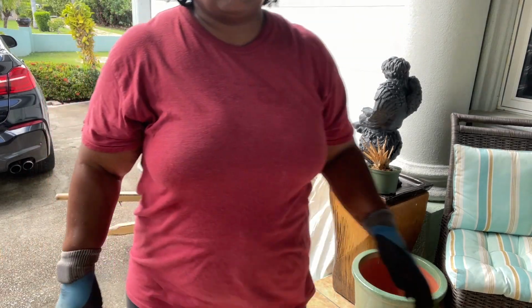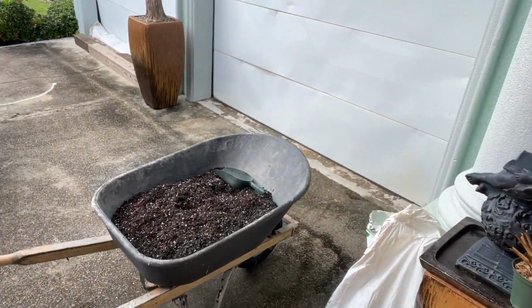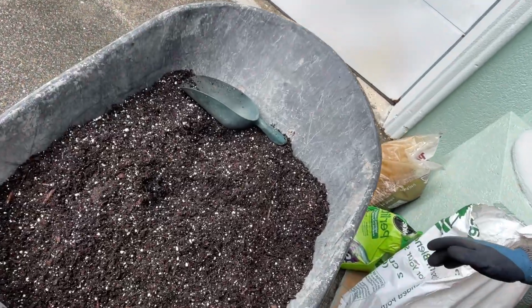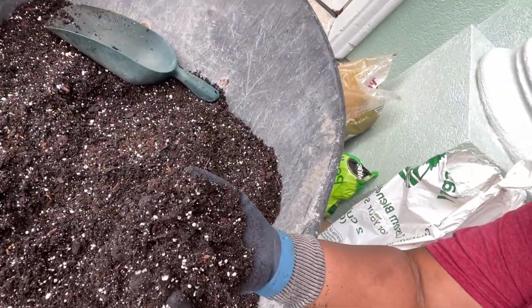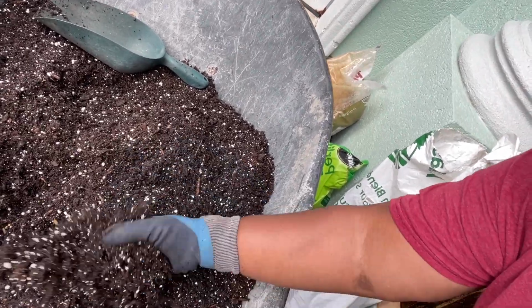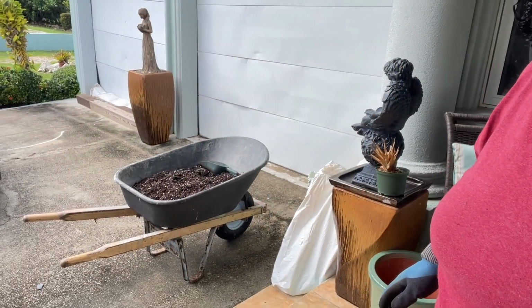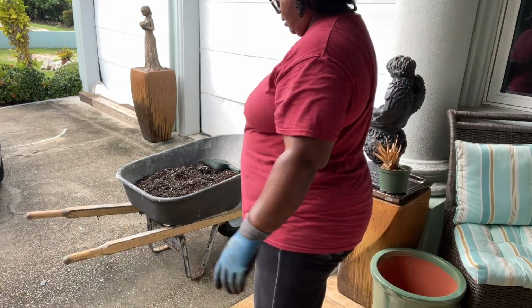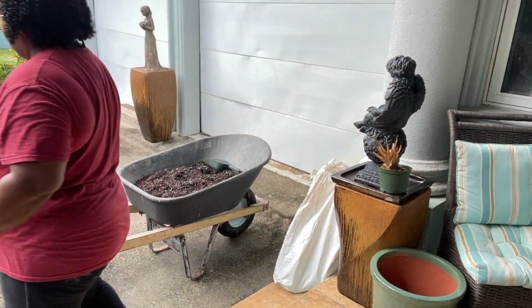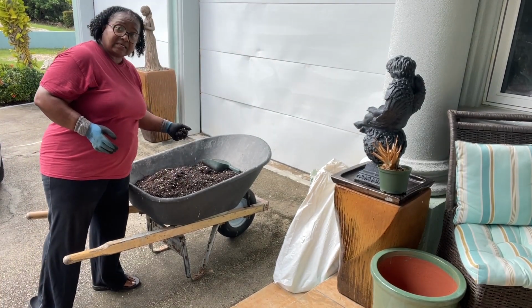So it's nicely mixed. I'm going to show you closer how the soil looks when it's all mixed in. So you can see the white in there, that's the perlite. That's the sort of consistency I'm looking for. And the soil has to be nice and loose like that. The perlite helps. The perlite helps the soil to drain and not become too clumpy whenever it gets wet and it's in the pot.